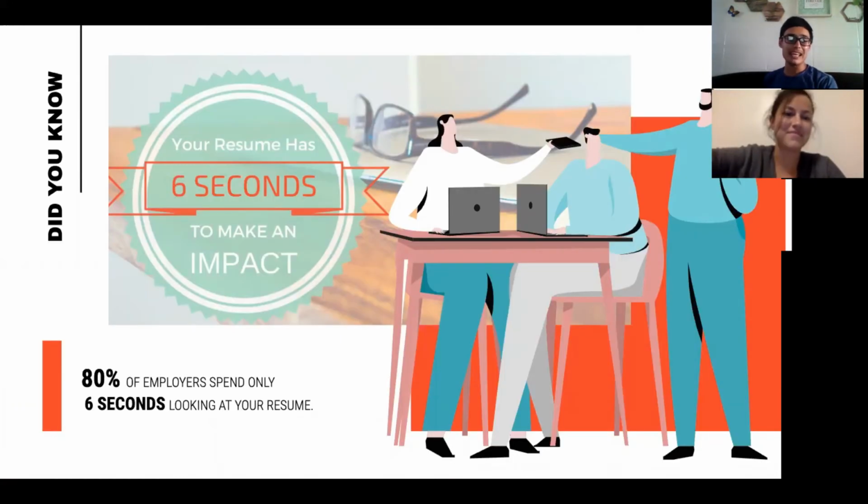Did you know that 80% of employers spend only 6 seconds looking at your resume? You can imagine that there are so many different people that they're actually going through for each job position. So with that, they find numerous ways to simply cut through the amount of people they have to read about. So that means making sure that everything looks great on a resume. And if you can do that, then those 6 seconds will be worthwhile.